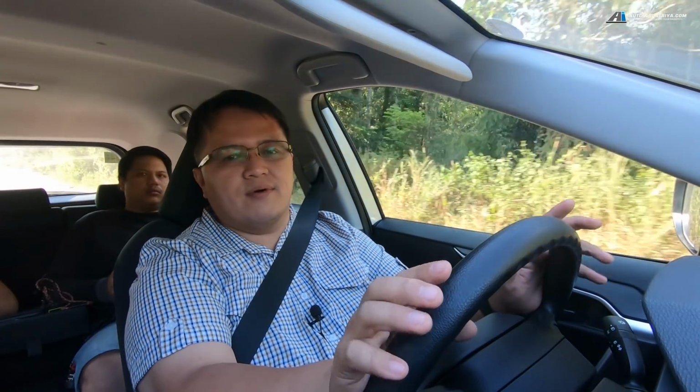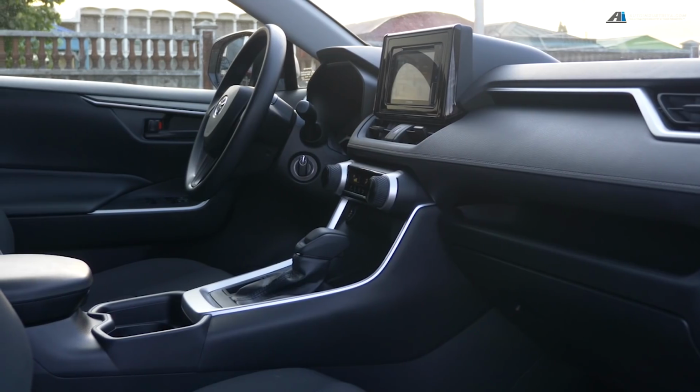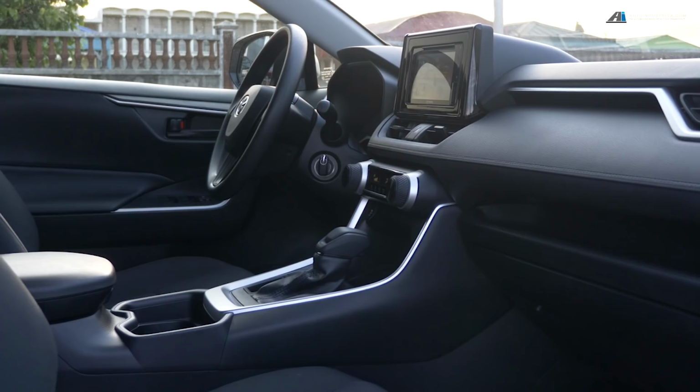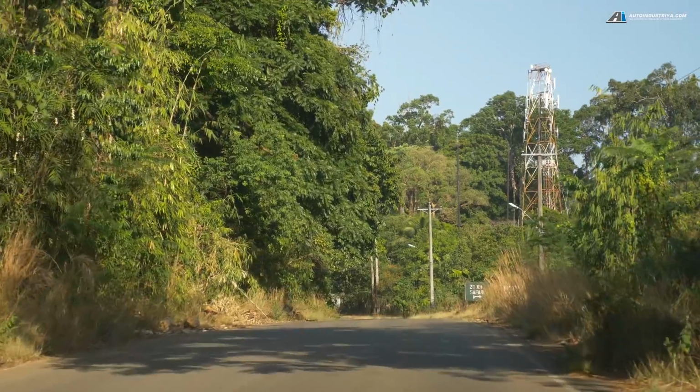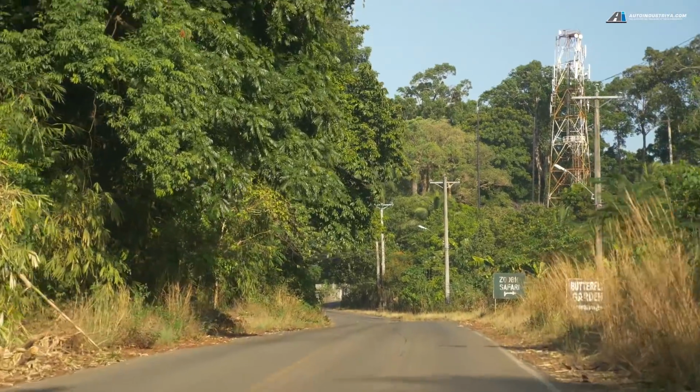The interior of the RAV4 has actually changed dramatically from the last model. It's a lot more Camry-ish, but with a bit more practicality thrown in. Right off the bat, I can see it's got a big center pocket here, a recess for your phone. In the higher grade model RAV4, it actually has a wireless charger for more advanced smartphones. In my case, it won't work because my phone's still an iPhone 7, but it's a nice touch if you do get the more expensive models.